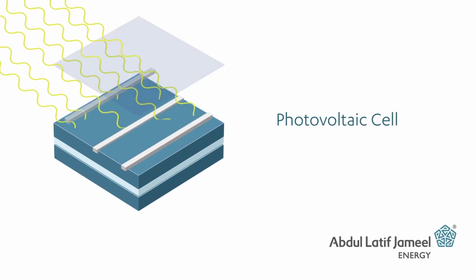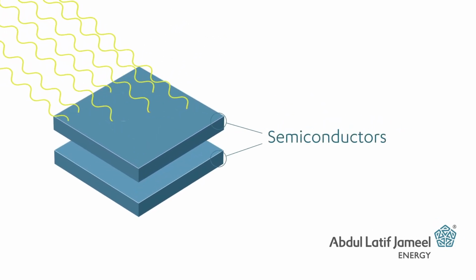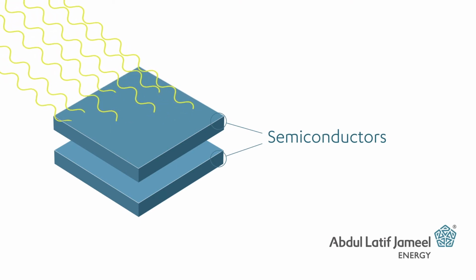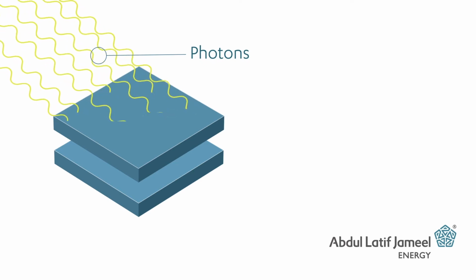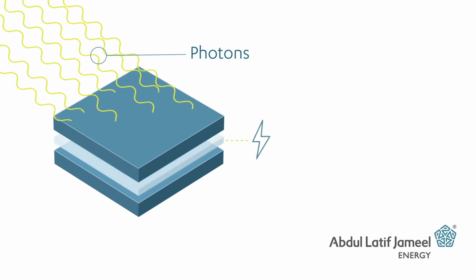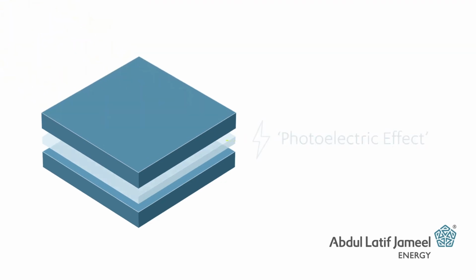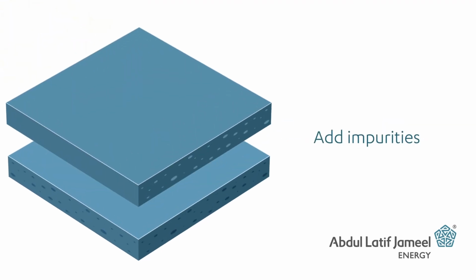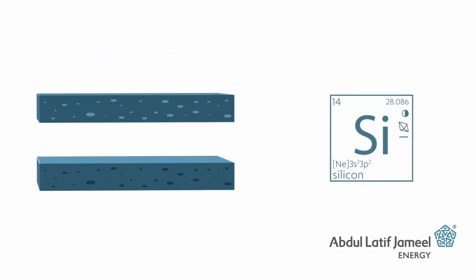The photovoltaic cell is the building block of the system. The cell is made from 2 layers of electrical semiconductors. As the energy from light, known as photons, strikes, it can produce an electric current. This is known as the photoelectric effect. It can be enhanced by adding impurities or doping. Most current solar PV cells are made of silicon.